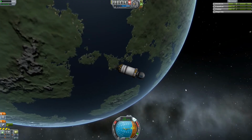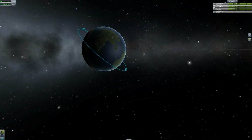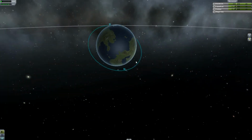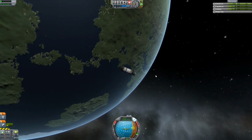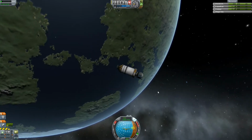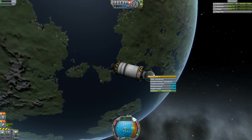Okay, guys, here we are. A beautifully inclined orbit, almost exactly 45 degrees, and going out to 200,000 meters, 200 kilometers. Beautiful for a disastrous launch. And I still have loads of fuel left over. Gorgeous, gorgeous. Okay, so we're going to click on this.